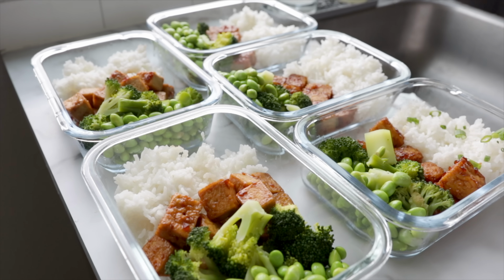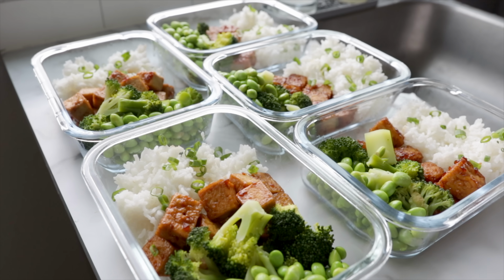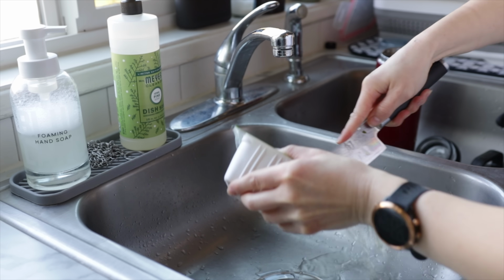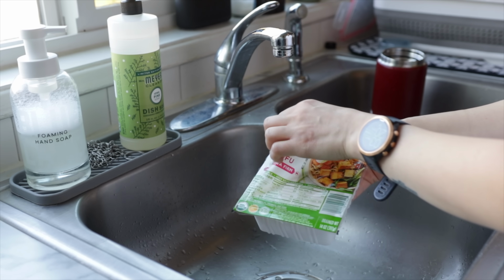Okay, so my general formula for meal prep is to always include one protein source, one vegetable, and then a good source of carbs, so either a type of grain or pasta or a starchy vegetable like potatoes. For our first meal prep combo, our protein source is going to be a combination of tofu and tempeh.